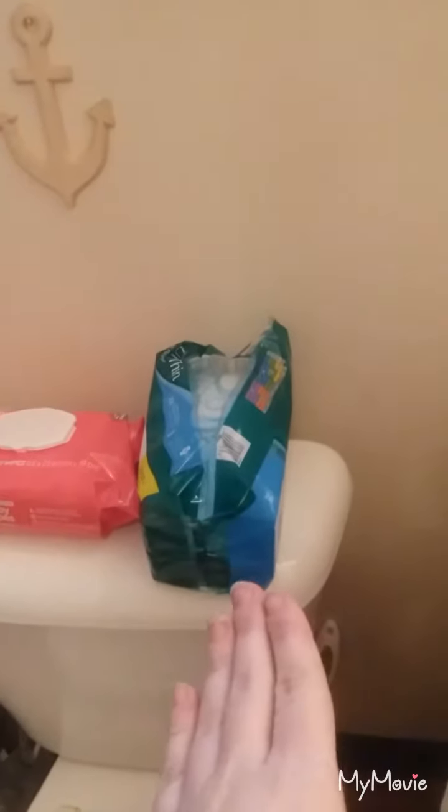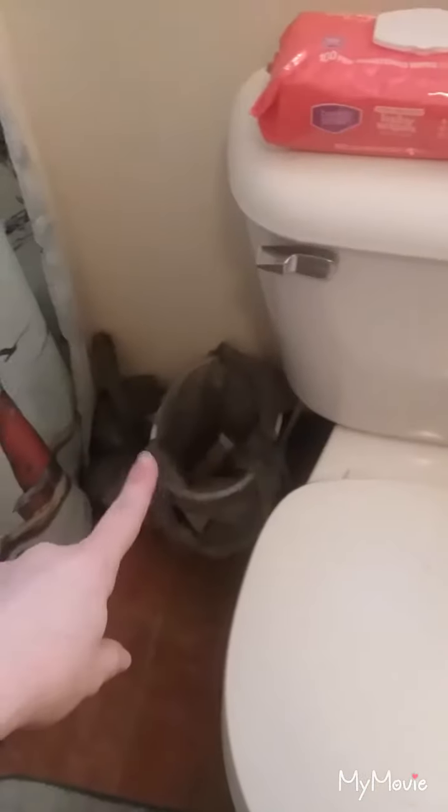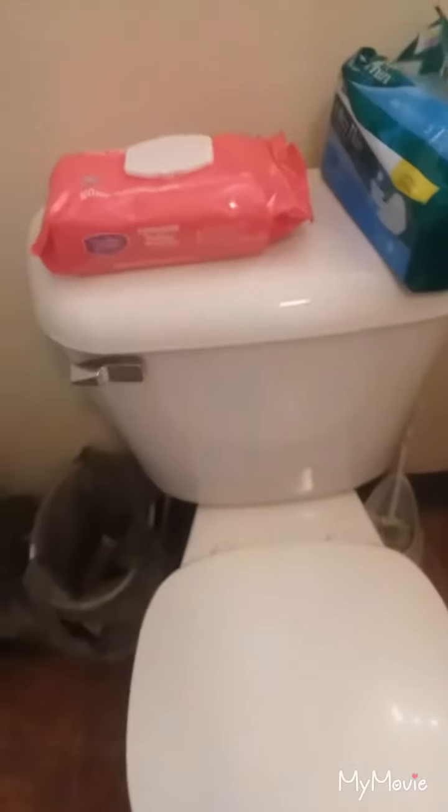Okay. So going around the room, we have pads here. I've had an issue with tampons the past couple of months, so we don't use those anymore. And then we just have the ultra-sensitive baby wipes because I like my butt to be fresh, as well as Novelle's, of course. We just have our scrub brush. This is just a garbage can, obviously, and a bag of garbage on the side. I gotta take that out today.